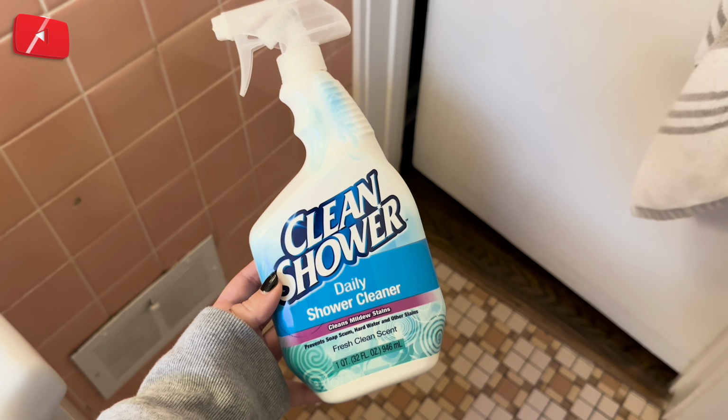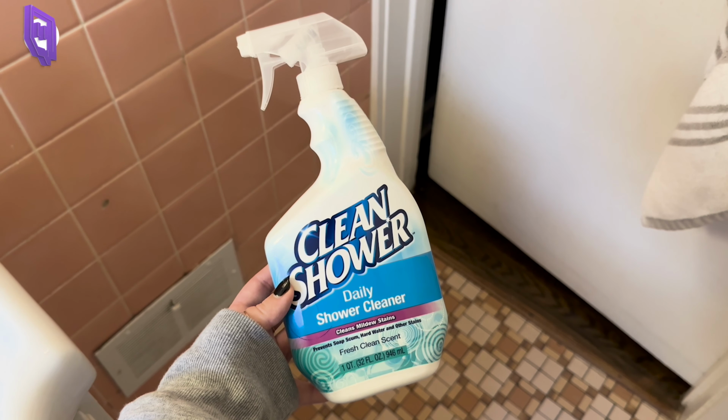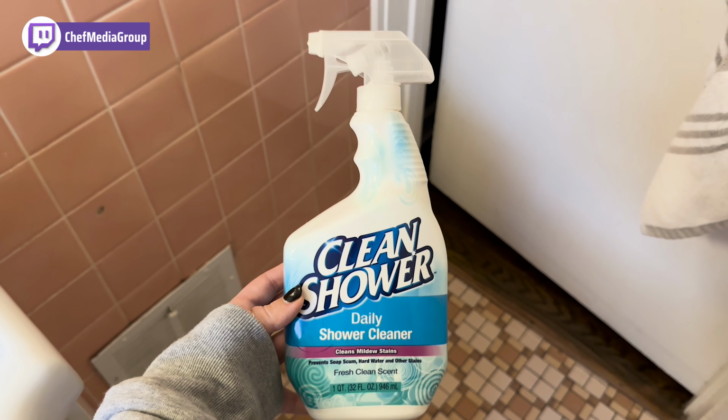I love this. I feel like it helps just keep the shower held up and keeps it clean just over time. So it's really great. I love this and would highly recommend it.